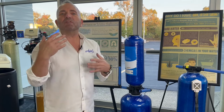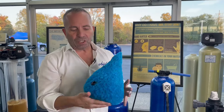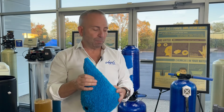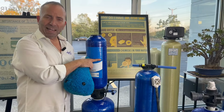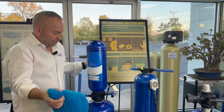So it's not even able to perform the task it says it's going to do, which is change this calcium and magnesium and make it so that it stays attached to the water droplet. In that example, there's no way for it to even do that because it's now channeled. Very simple process. But look at how little material is in there. It's only about up to there. And that's supposed to last you thousands and thousands of gallons? It doesn't. I mean, there's nothing to this.